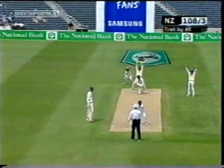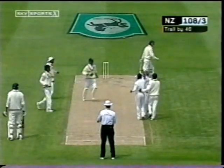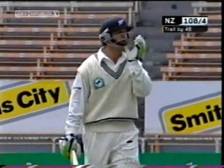That's pitched on, and Taufel gives him, yeah. Simon Taufel says that's going on to hit Nathan Astle. His stay is a very short one. The ball before, trying to cut an off spinner, flicked his pad, he got away with it, and then pushing down the line and missing the ball.